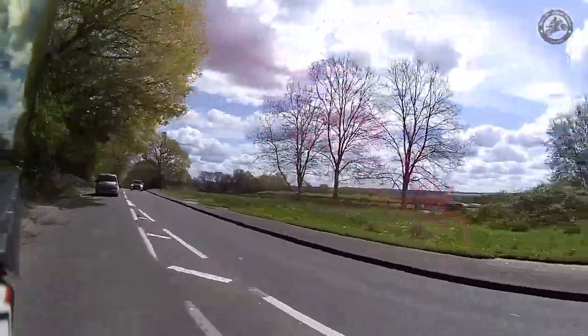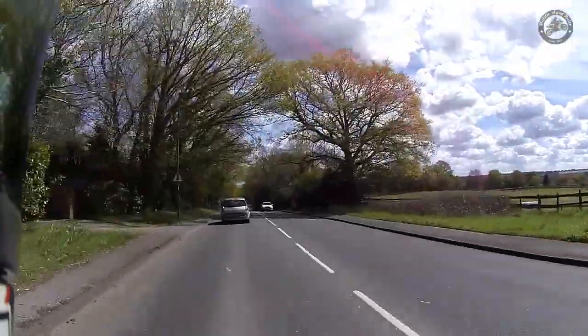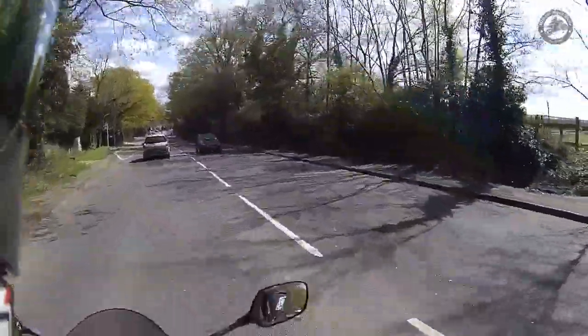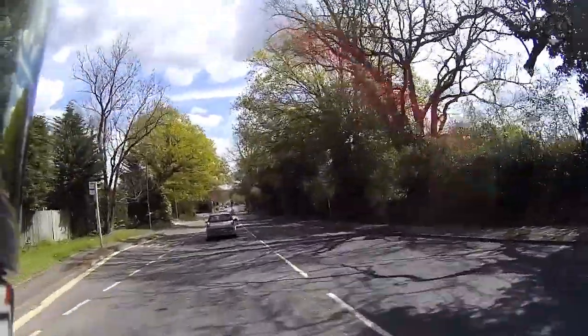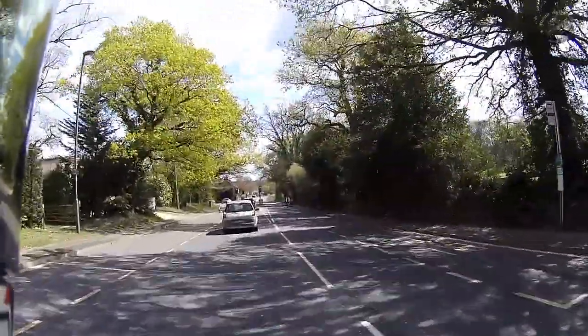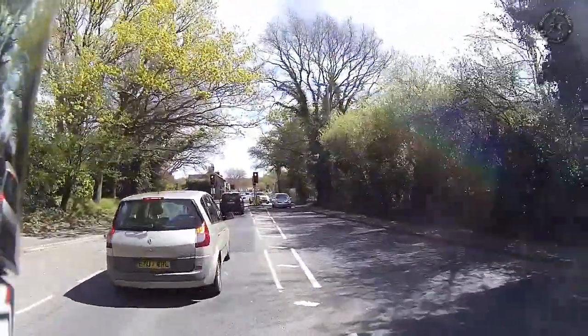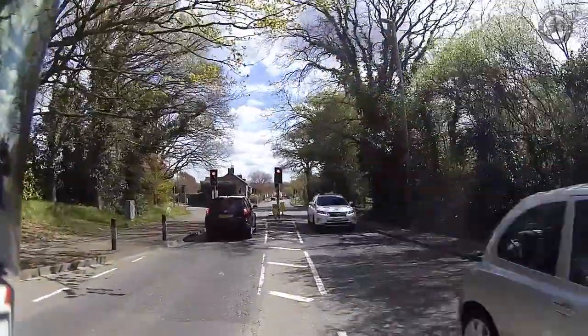So I'm going to enjoy the weather today. Not cold, but it's not baking hot. I have still got my thermal trousers on under my leathers, and I've got a thermal top and two t-shirts, so I'm layered up a little bit.